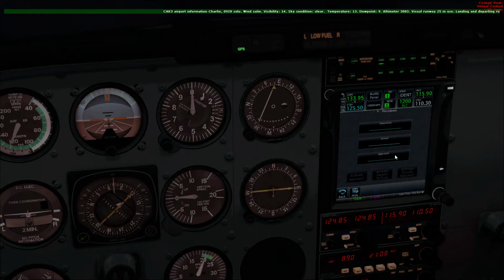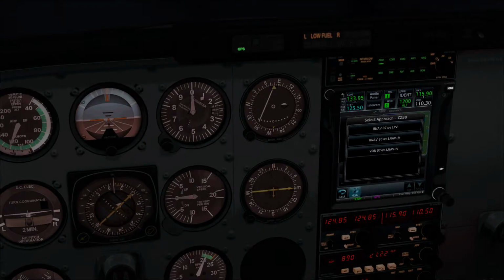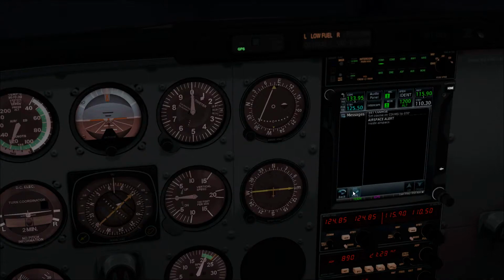Okay, so altimeter is 3003 and runway 25 is in use. So let's see what we can do with that. It's a load procedure, and we don't have a procedure for runway 25. Huh.